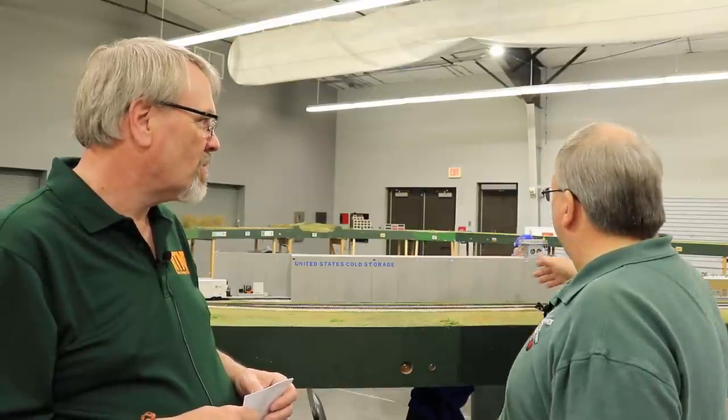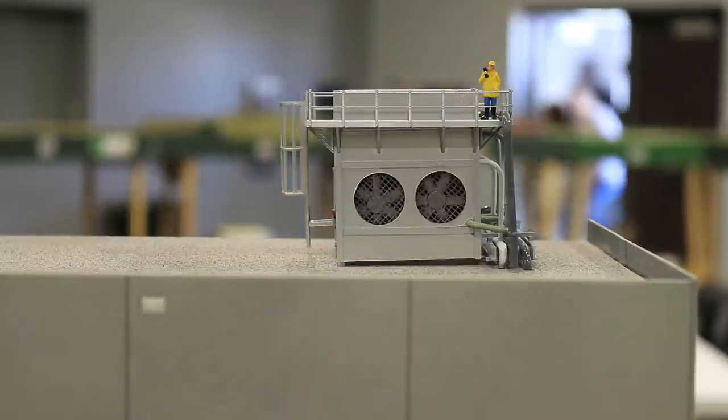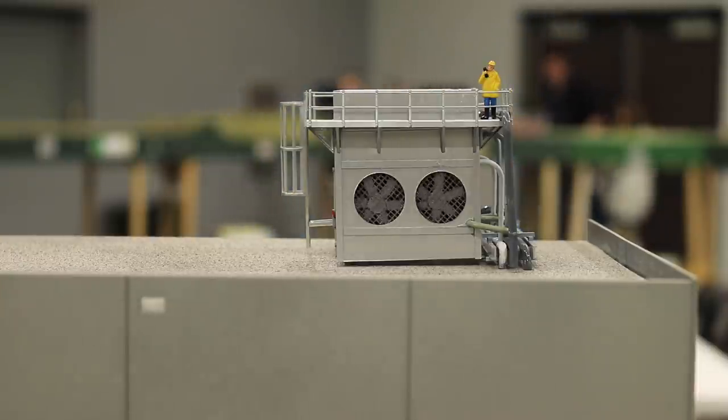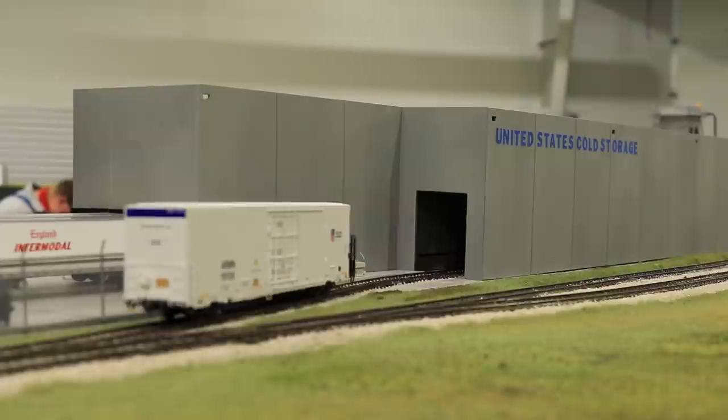Besides that, I've got the fan exchanger up here that I've got on a program where the fans actually move. And I've got lights on the end of the building for showing if the doors are there. And I've got an operating door, because once the cars are put in, the door closes and opens. So it's a very, very nice module. It'd be a great model on any layout.